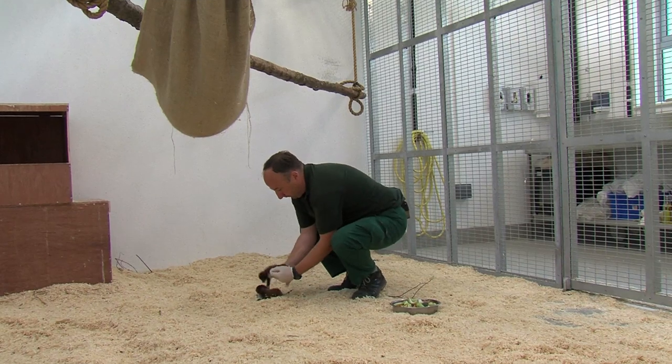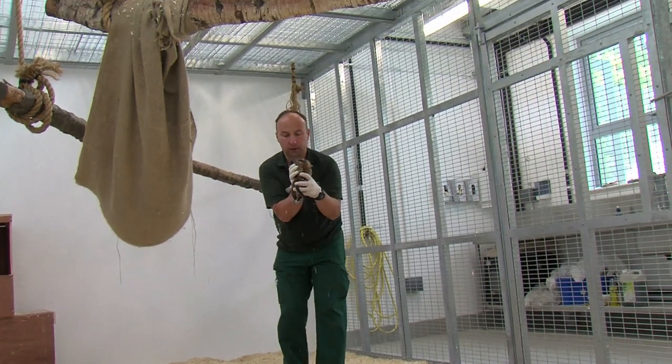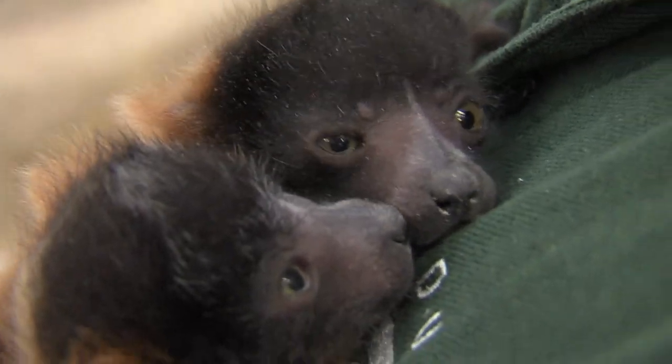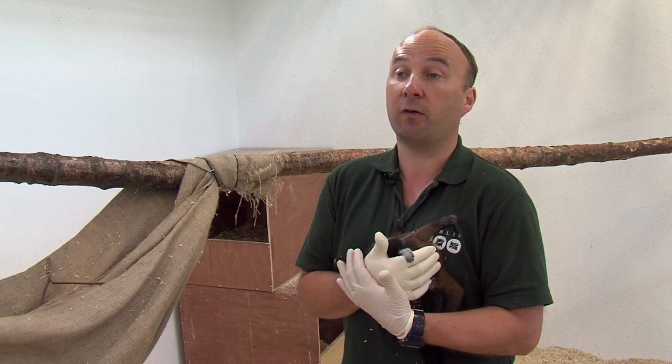Well, these are two baby red ruffed lemurs. This is a birth that was a little bit of a surprise because we didn't know the female was pregnant. We can see now the success of a birth, which is the two lovely babies, a little boy and a little girl, which are doing really well. So as you can see, they're now ready to move over onto the island.